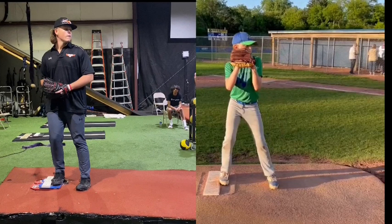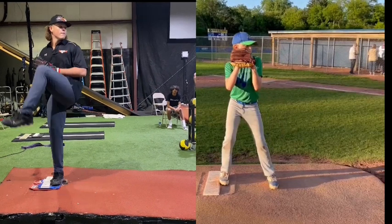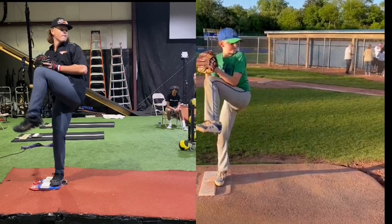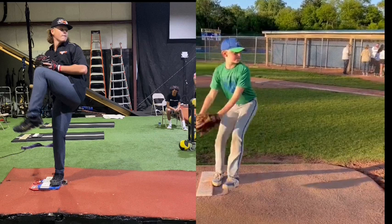Ren Porcio, TopVelocity.net, pitching analysis here at Irwin. We're going to pair him up with Stephen Lacey. I know there's a big difference in age, but I see a lot of similarities between Irwin and Stephen, so this will be good for you, Irwin.